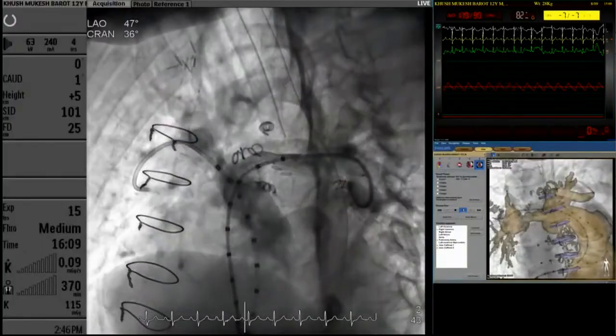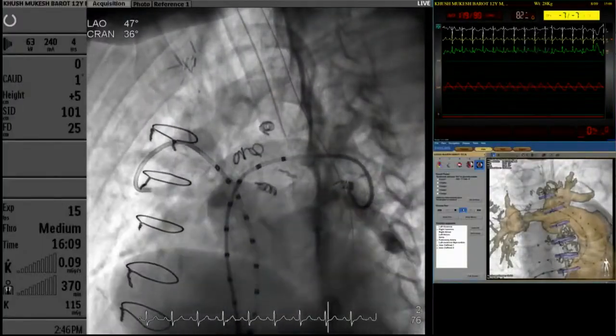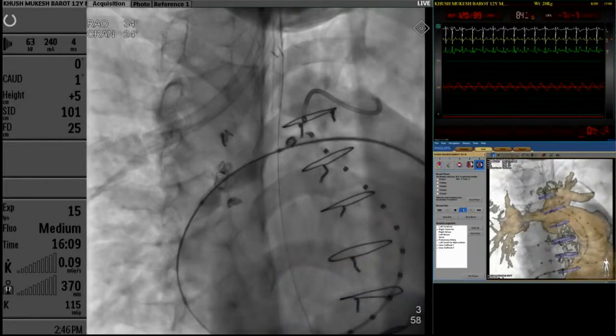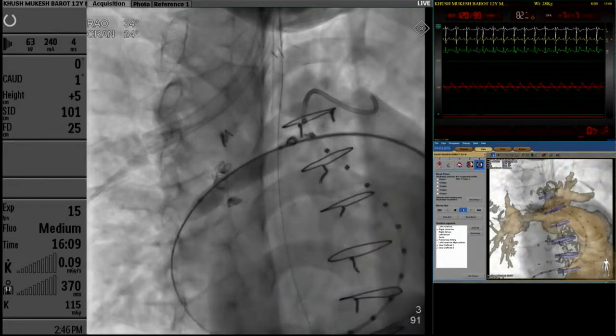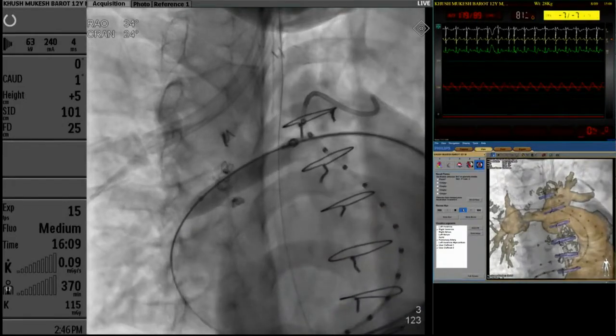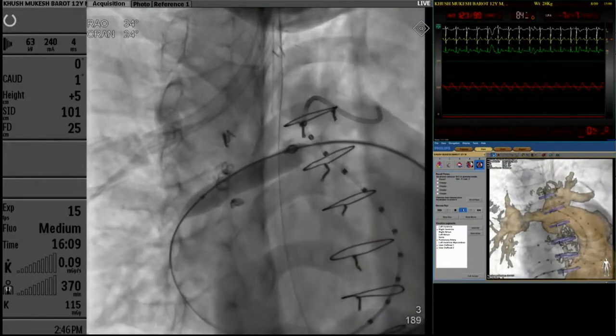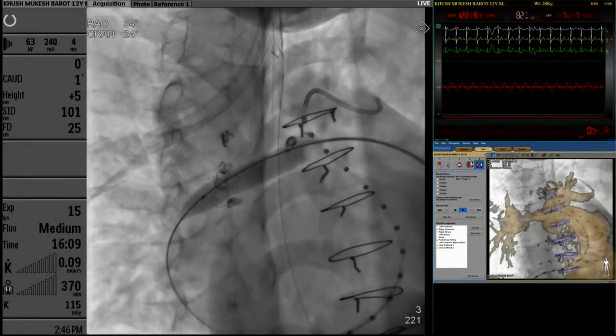So the next step that we did was, we put in a Mustang balloon and inflated it to 16 atmospheres, and we found that at 16 atmospheres it is fully able to open up. It was not opening till about 12 to 14, and then at 16 it opened.